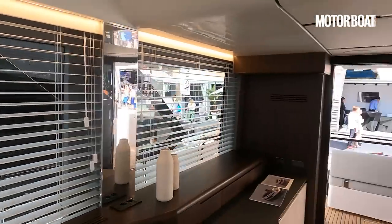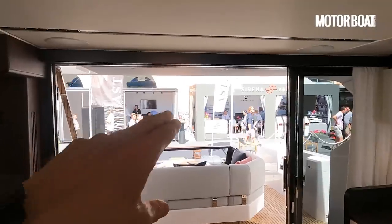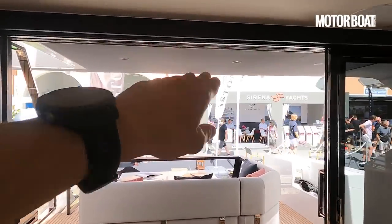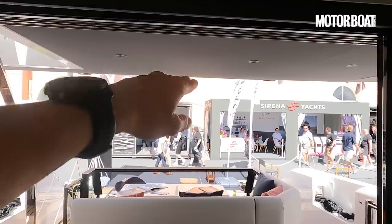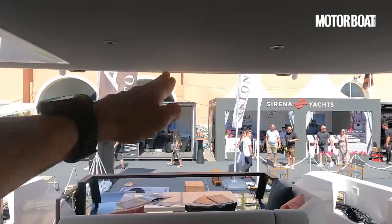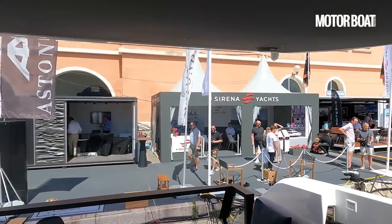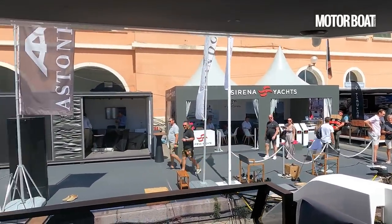Another cool feature to help preserve that flow of light and keep those views open is the flybridge roof. The overhang above this aft settee, it's not just a straight level moulding, it curves slightly upwards just to keep this aft view a little bit more open, a little bit more gratifying.